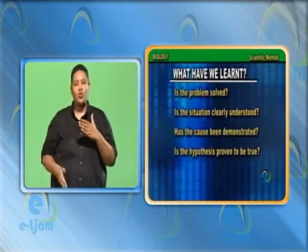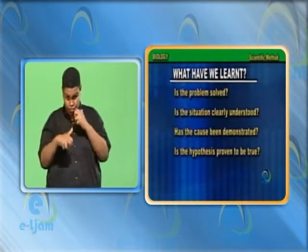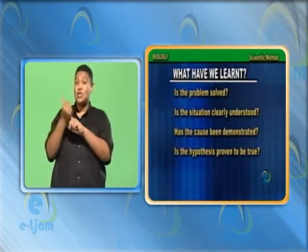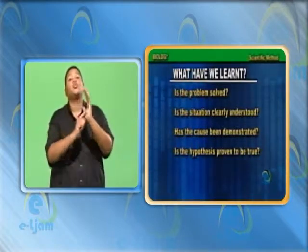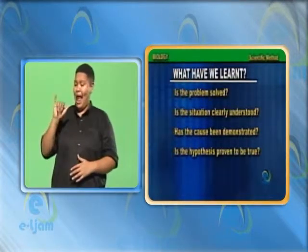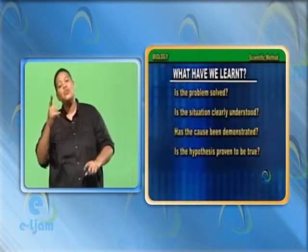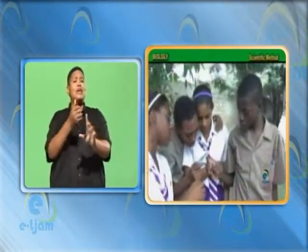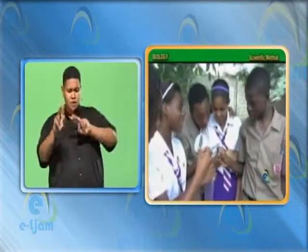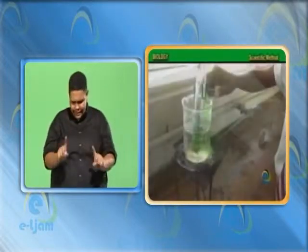Conclusion. What have we learned? Is the problem solved? Is the situation clearly understood? Has the cause been demonstrated? Is the hypothesis proven to be true? If the answer is yes, that's good. If the problem is not solved and the cause and effect clearly observed and explained are different, then a new hypothesis has to be stated and the situation investigated experimentally all over again.